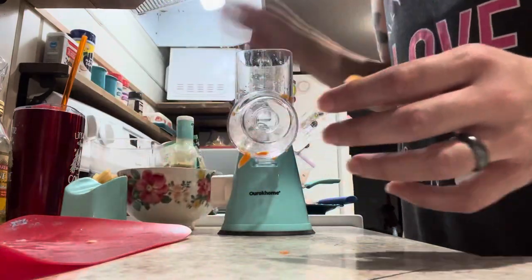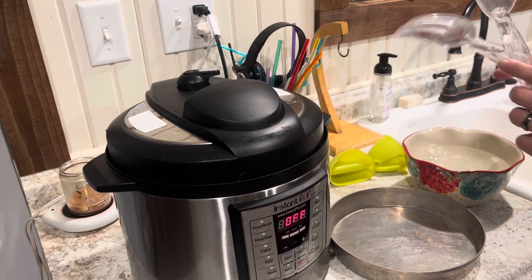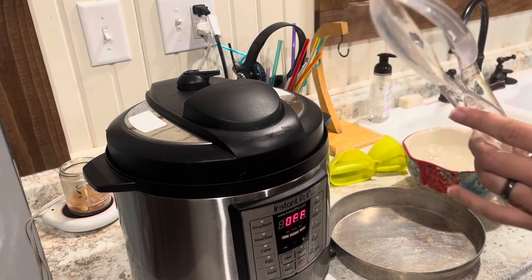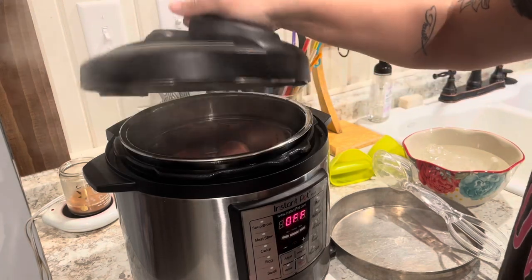I'm so excited! Okay, I did a quick release, and these are the only tongs I've got that aren't in the dishwasher right now, or in the camper. And I ain't going out there to get them out of the camper, so that's what I'm gonna use. Quick release, watch out for the steam.